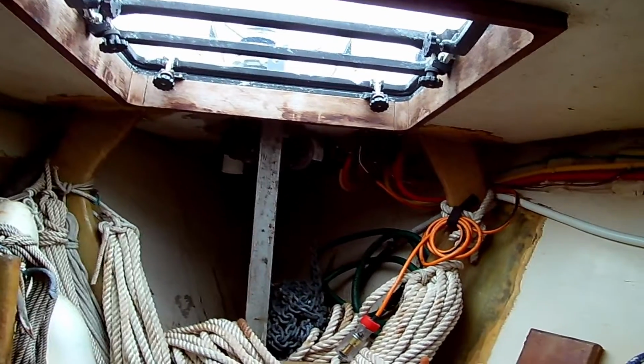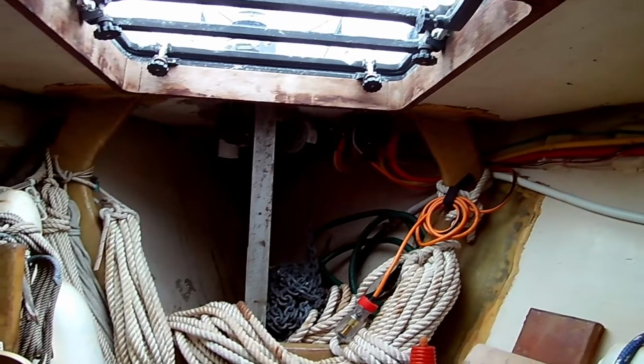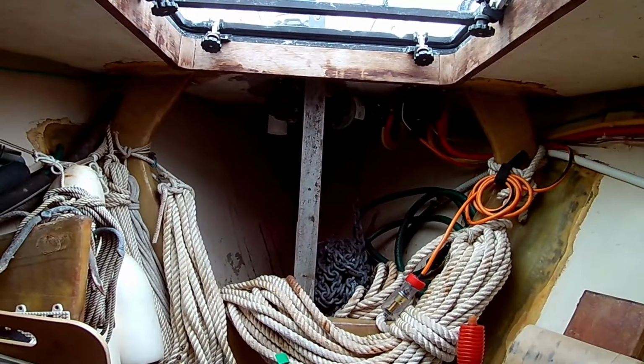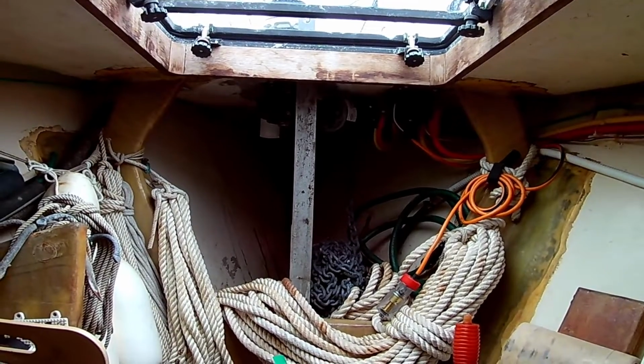Up to the windlass. You see the pipe coming down? That's for the chain. And when that side is full of chain. You know, everybody doesn't go into really deep water where they need that.